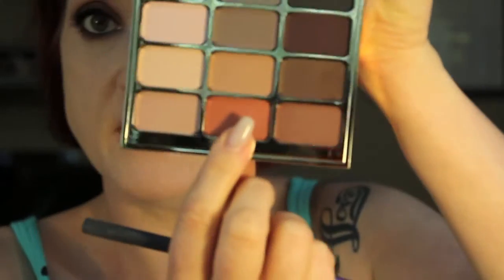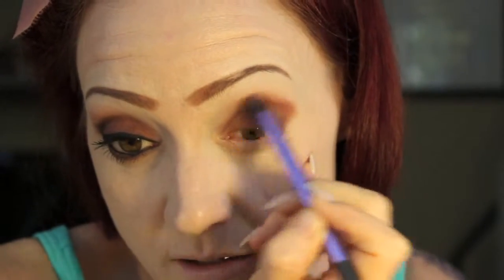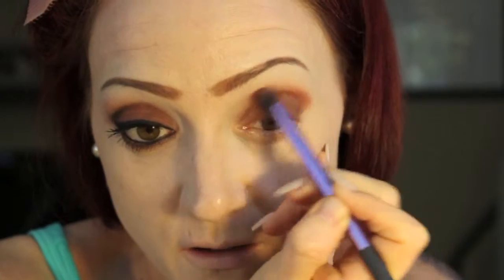So that's that. And then I'm going to take this shade here called Perception, which I love because it's a warm shade. I love warm kind of shades. They're my favorite. I'm going to put this just above where I just put that dark chocolate brown color, and just blend that into the crease. And then I'm going to go back with that same shader brush that I applied the base shade with, and I'm just going to blend that up.